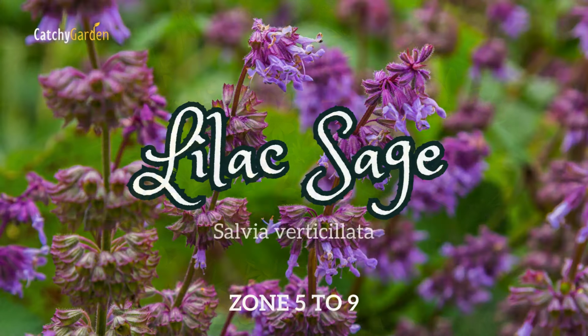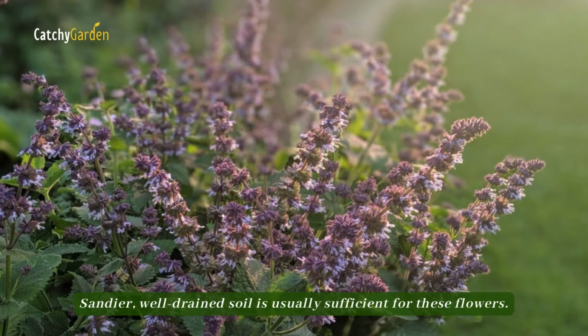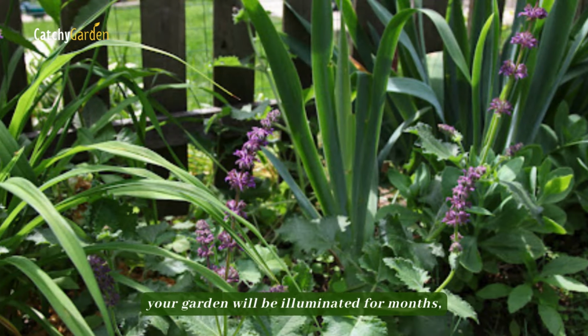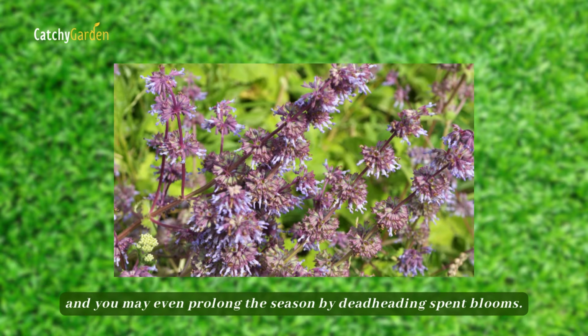Number 10. Lilac Sage. Sandier, well-drained soil is usually sufficient for these flowers. With a rather lengthy bloom period, your garden will be illuminated for months, and you may even prolong the season by deadheading spent blooms.